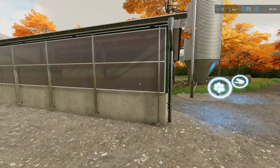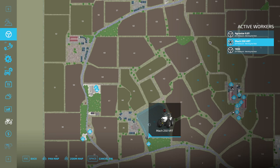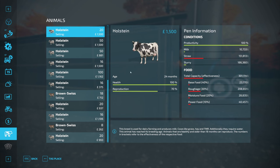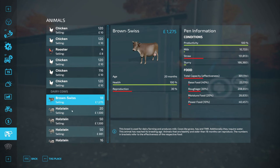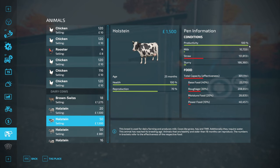There is food. If we go check on the animal page, I should imagine our cows are getting short. Oh, they're doing all right. They're producing milk, which is the main thing. That's the good thing. Getting the milk in there.